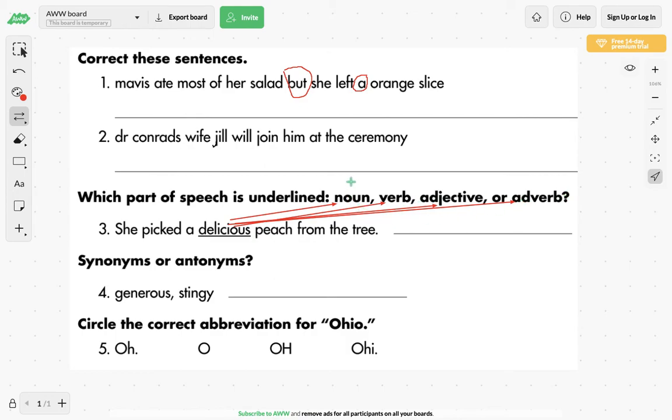Because a noun is a person, place, or thing. A verb is something that you do or something that is. It's what the subject is or does. An adjective is a word that describes a noun. And an adverb is a word that describes a verb. Okay, choose wisely.